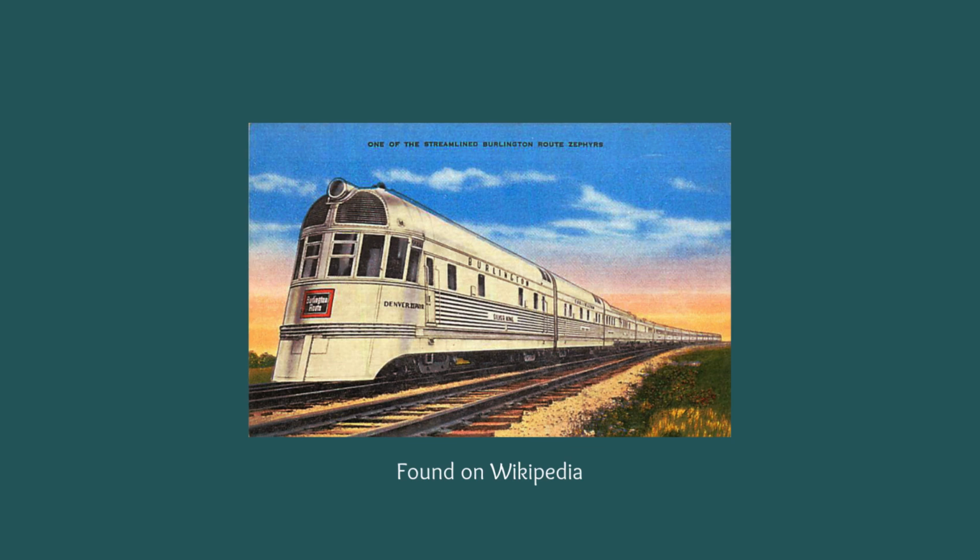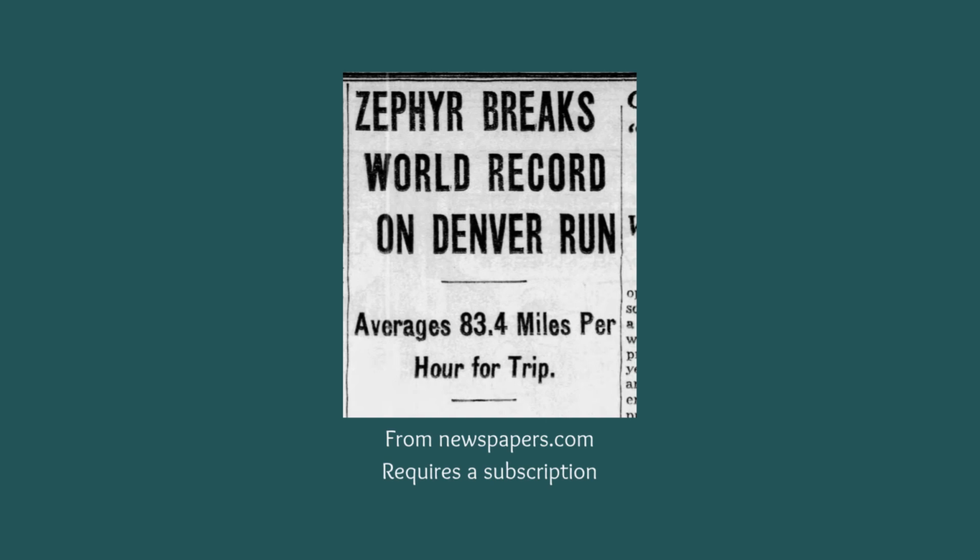So, starting with the Denver Zephyr, it ran between Chicago and Denver, operating from May 1936 to 1973. In October of 1936, it broke a world record. The Chicago Tribune wrote about it, saying, "Streaking 1,017 miles across 4 states from daylight to dusk, the Burlington streamlined stainless steel Denver Zephyr established a new world's long-distance train speed record today by pulling into this city at 8:12 and 1/2 p.m." It ended up taking 12 hours, 12 minutes, and 27 seconds nonstop, with the average speed being 83.4 miles per hour. And for 1 mile within the trip, it did reach 116 miles per hour.